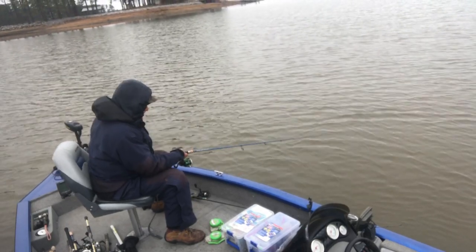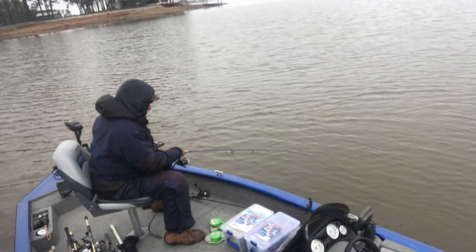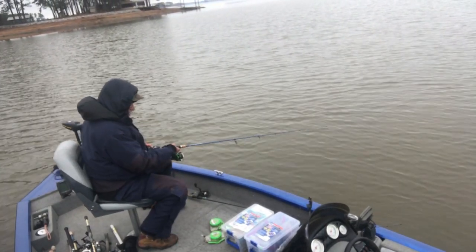I feel like they're here. And I feel like it's probably some big ones in here somewhere. We can get on the right little batch. Ooh, that was a bite. That was a bite.